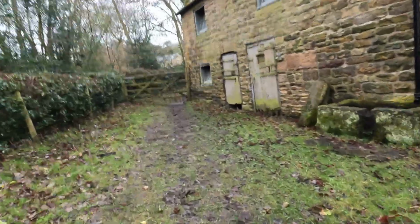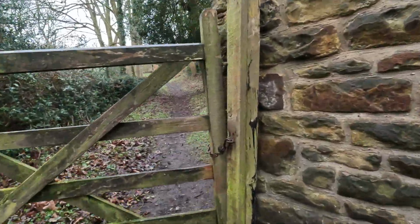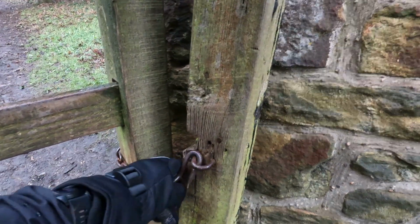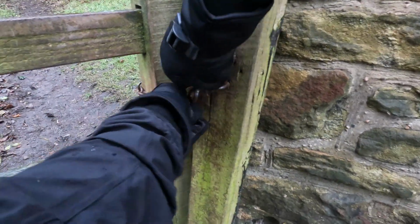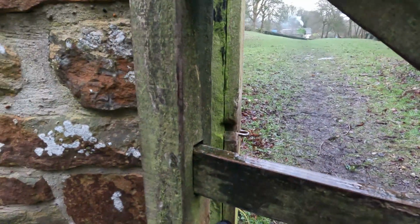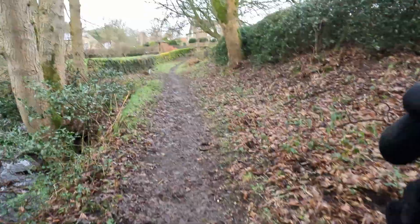And that's got the even more fun gate next to it. This gate on the right hand side, it's kind of resting on a rock, so you have to lift the gate if you want to open or close it, and the gate post is leaning away from the gate, so you have to kind of bring the two together to release the tension on the chain to unlock or lock it. Great fun. So yeah, I've had to kind of lift the gate onto the stone there, get it as close as I can to that gate post, which does move, and put the hook back on. Away we go. Nice little run next to a river there.